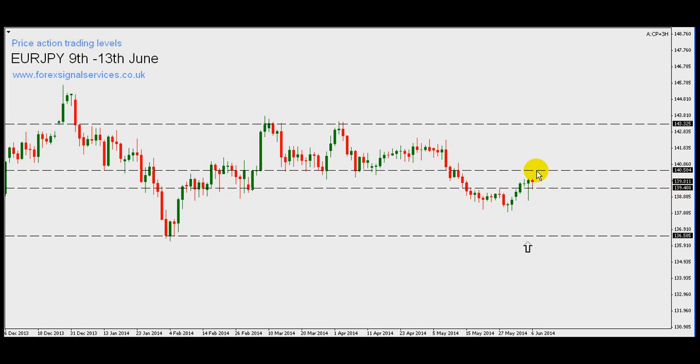So if you're going to take a trade out of this level here to go short, then you can't do it on a big bearish engulfing candle, because it's going to take you too far down to this next level here, which could offer support. If we break above this level here, 140.50, then look for a bullish candle to trade all the way back up to 143.32. If we break under this level here, then it's a bearish candlestick at 139.40 back down to the 136.50 level.